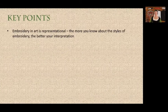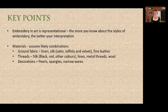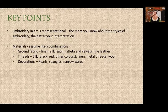So the key points are that embroidery and art is representational. The more you know about the style of embroidery, the better your interpretation. When you're thinking about materials, assume the likely combinations. We know what materials they had. The ground fabrics were linen. For the upper class, we had silk, satin and taffeta, velvet. There was even fine leather for both jupons and also hats. The threads: silk, black, red and other colours, linens, metal threads, occasionally wool, and decorations could be pearls, spangles and narrowwares.